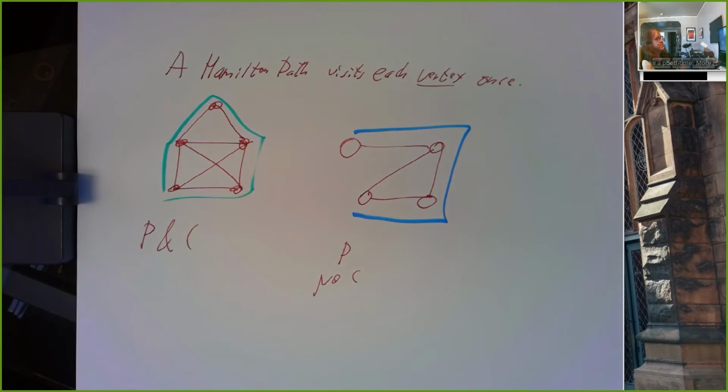I don't know what a Hamilton Euler circuit is. I've never thought about that. If you can visit a vertex once, I've got a feeling we could make an argument about that pretty simply, just by doing a counting argument on number of vertices and number of edges. I gotta think about that. Or you should think about that.